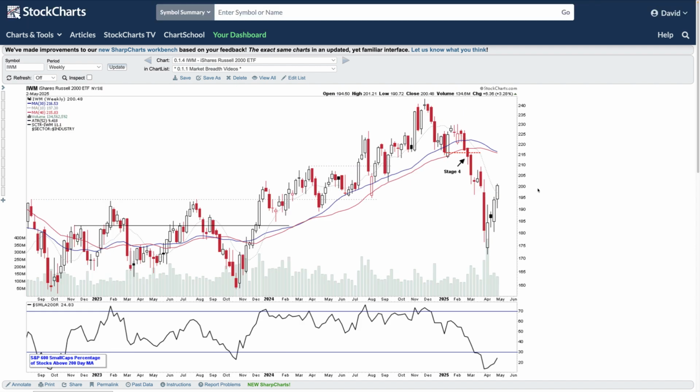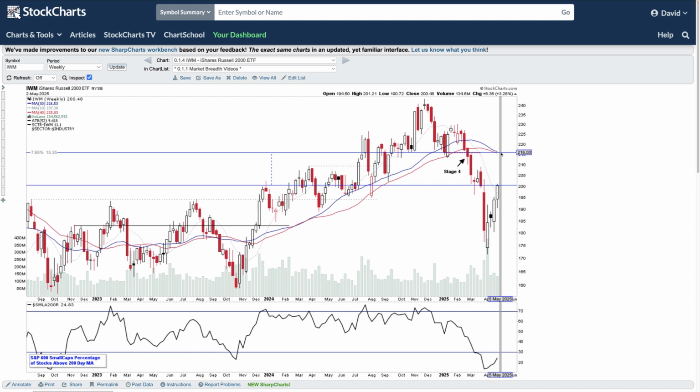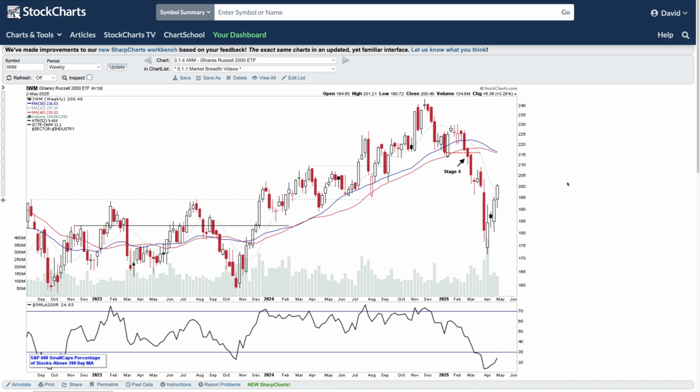We look at the Russell, much further below, so much weaker, only 24.83% of stocks above their 200-day moving average. So you want to see that start to get back out of the lower zone here. Again, back above its 10-week moving average, but a long way below its 40-week and 30-week moving averages and the 200-day, etc.